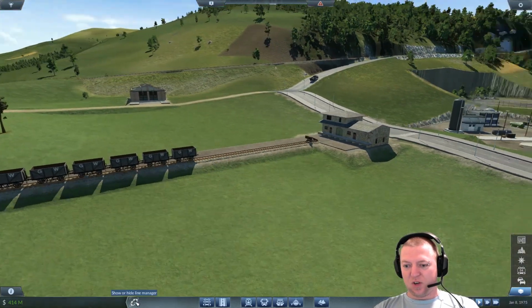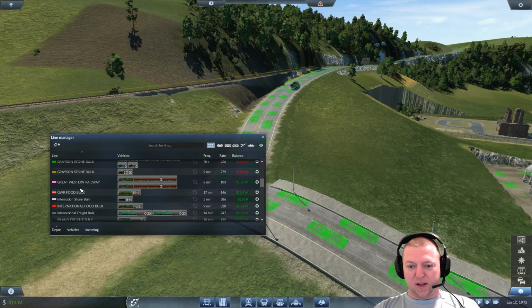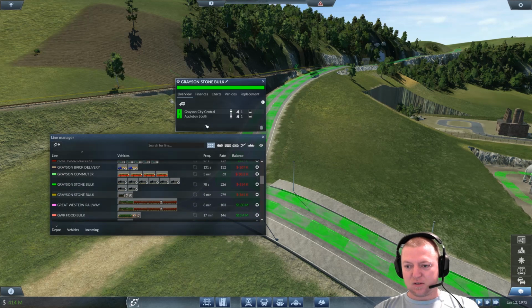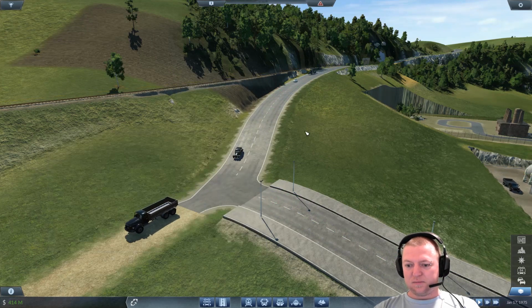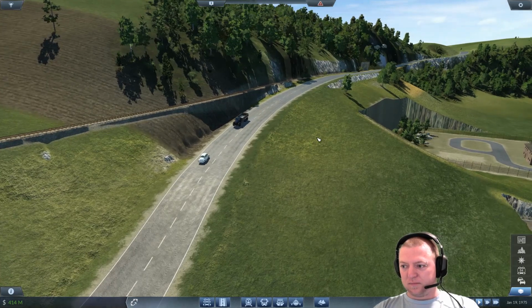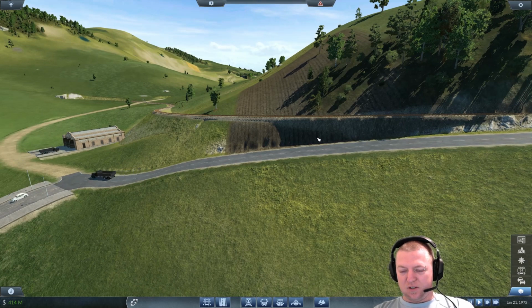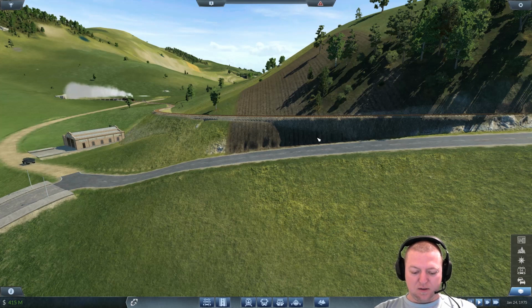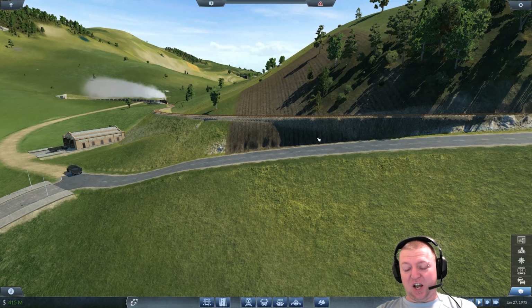Now what I will do in the meantime, while that takes off, we're going to leave this nice little view here. I'm going to go to the old Grayson bulk with the trucks, and I'm going to tell every single one of them to go and get sold, because that line is of no use to me at all anymore. So goodbye all, as my majestic GWRs come back up the hill to take off towards the parts that are unknown, up to the stone bulk. I just couldn't resist it.